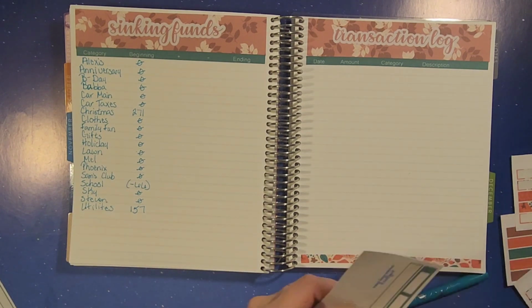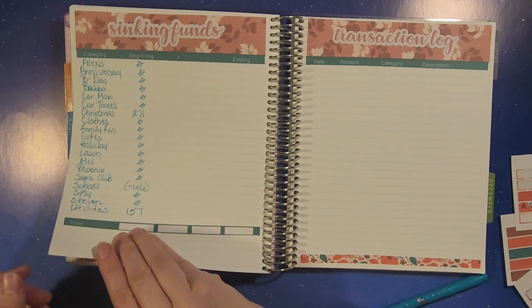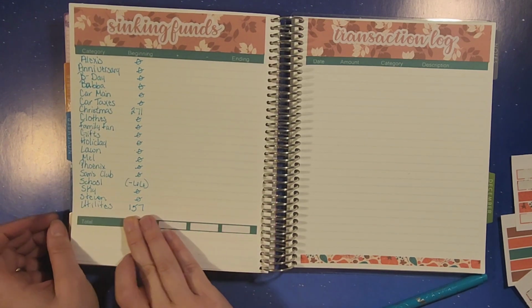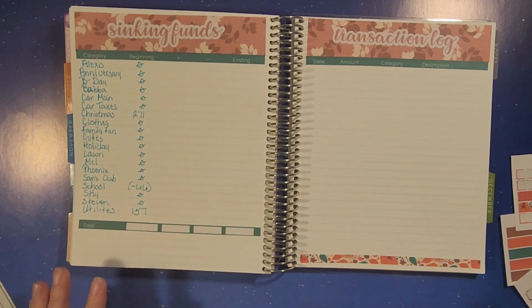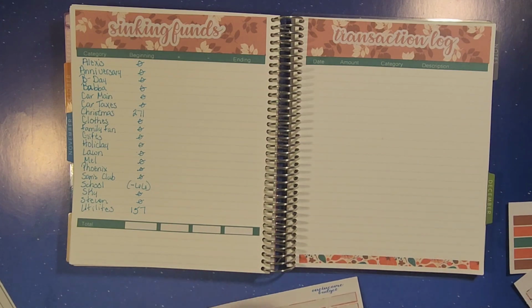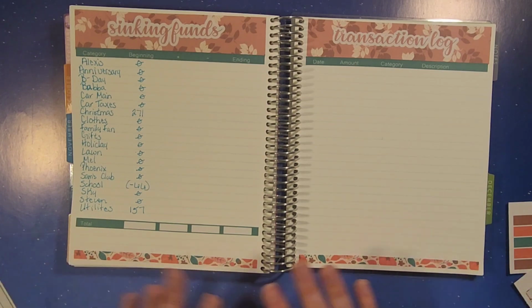Now, utilities is definitely a unique one. We budget a certain amount for our power and water, and when the bill is over, we use this to help cover the overage, or when it's under, we use the leftover amount and add it into it, so that the next time if it is over, we'll have the extra. So that is that one. All right, so now we have sinking funds set up. We're going to grab our washi here, kind of put it down here to match it up. All right, so that is our last setup that we do for this month.